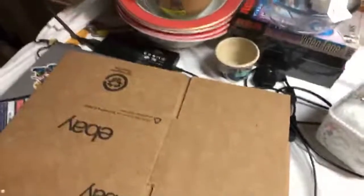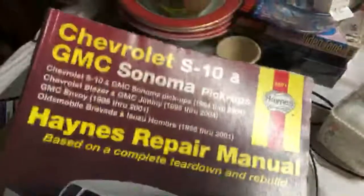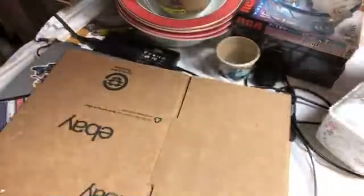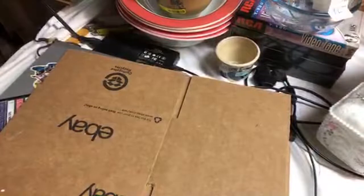And I'm gonna grab this at Goodwill. Just a Haynes repair book. I don't know what some of them sell, some of them don't. I just grabbed it because it was cheap.